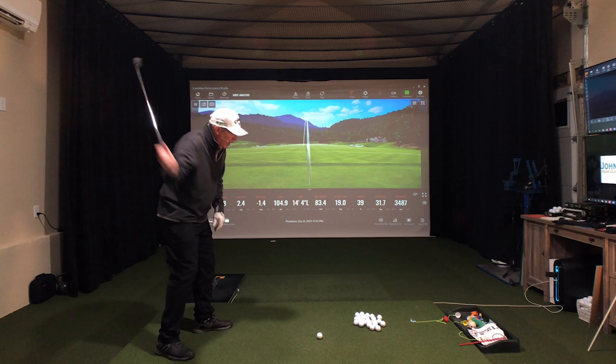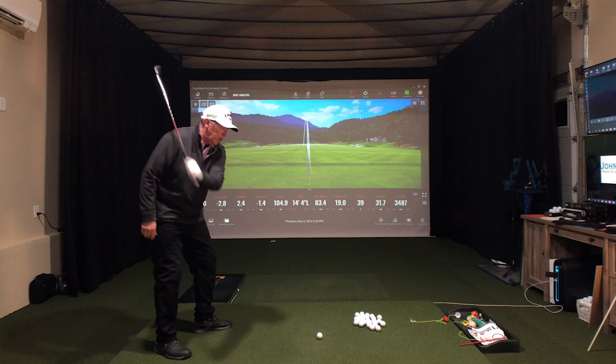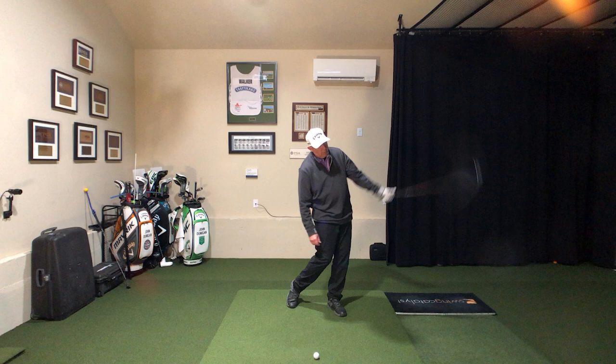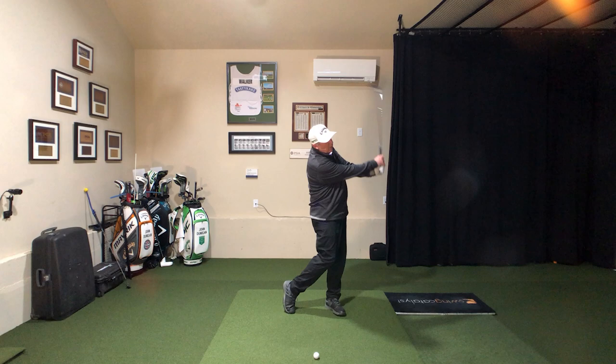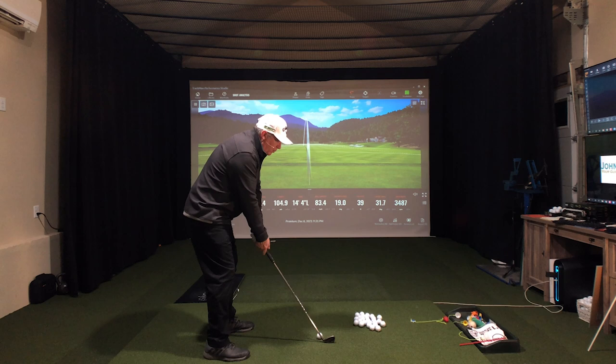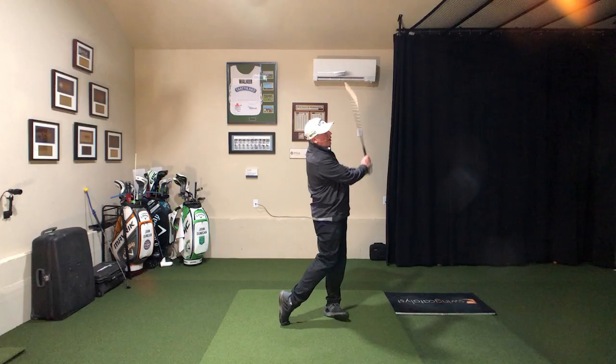How about this? One potato, two. One potato, two. There's a ground. One potato, two. All right. So now I've got a feel. I take it to two hands. One potato, two. One potato, two. One potato, two. And one potato, two. Okay, what a wonderful way to work on that.